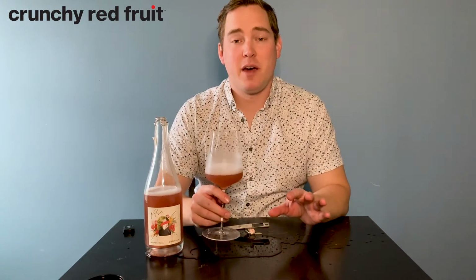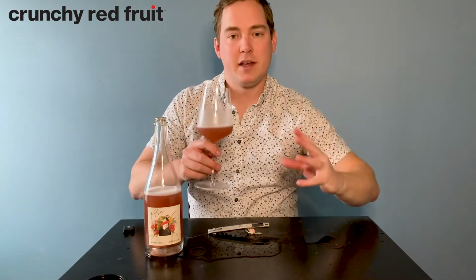Just like every other bottle of this that I've opened, it's pure deliciousness. It's refreshing, it's bright, there's this great sort of candied red fruit quality, very high acid, so it keeps it from tasting too cloying and sweet on your palate, but it does have a little bit of sweetness. And what I love about that is that the sweetness and acidity balance each other out really nicely.